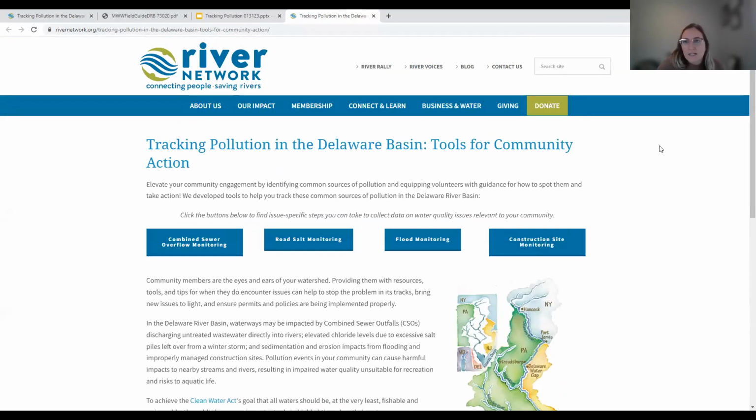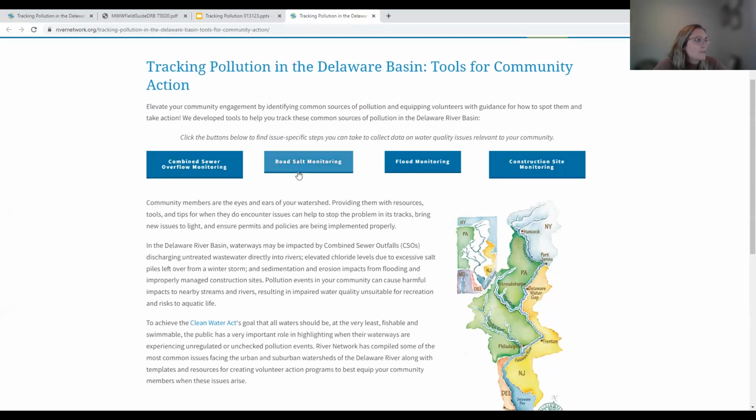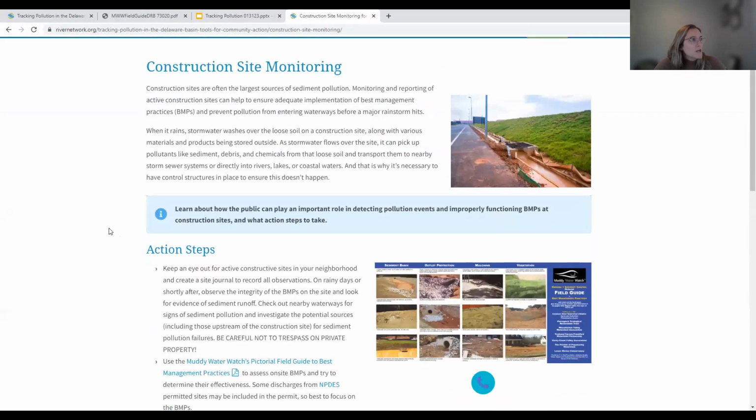So here is really just the landing page. And again, it's just reiterating what I just went over, and we have the four sources of pollution listed right here. So we're going to start with construction site monitoring. And as I said, this was the first one that we wanted to tackle. And really the idea is that your community members or volunteers are walking in their neighborhoods, they are driving in their neighborhoods, they're seeing construction sites. And if they are seeing things like muddy water or improper erosion structures, they need the tools to help identify that those are actually pollution sources or improper use of those BMPs.